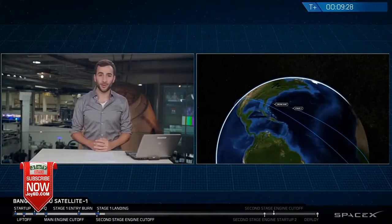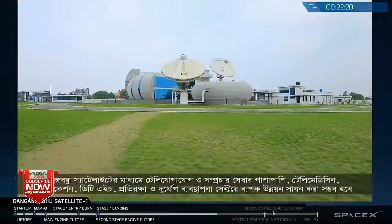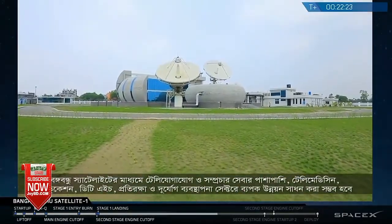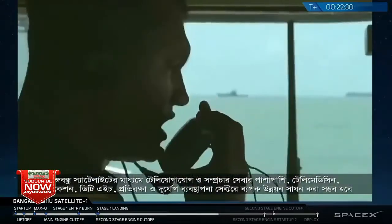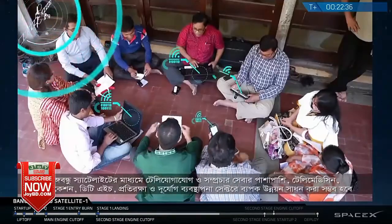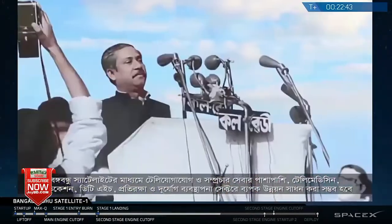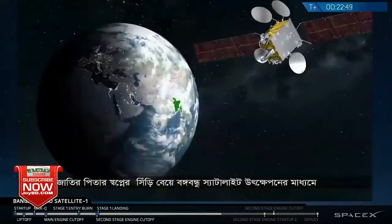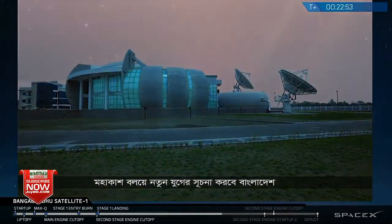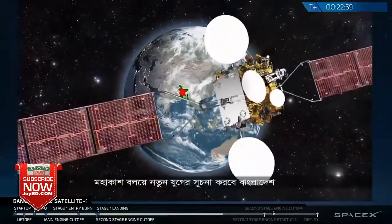While we're all very excited here at SpaceX to recover broadband services, earning for the country a huge revenue in foreign currency. It will be possible to develop a huge number of sectors like telemedicine, e-education, DTH, defense, and disaster management. Especially major breakthrough in telecommunication and broadcast services through Bongobondhu satellite. Following the footsteps set forth by the father of the nation, Bangladesh is going to enter into the endless space with hosting the country's first galactic entity, the Bongobondhu satellite.